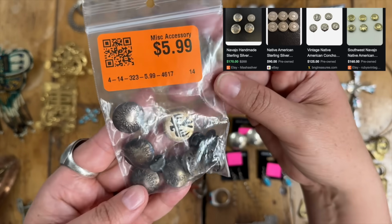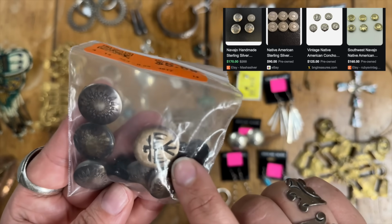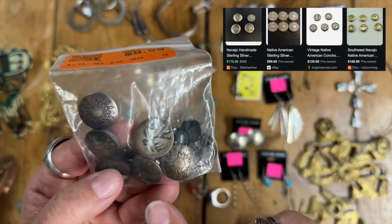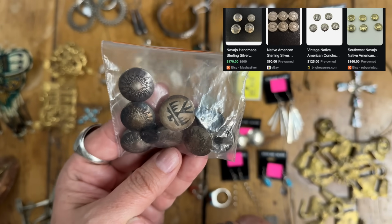This was such a good last minute find at the thrift store. I especially love the Thunderbird one. These are sterling silver and they are very old. This set is worth over $100.